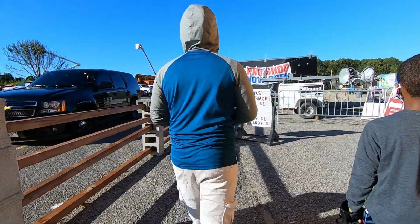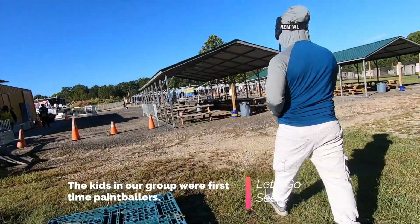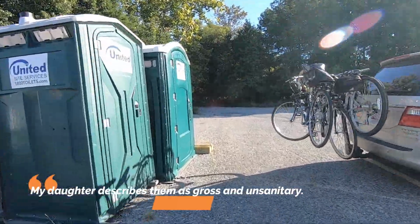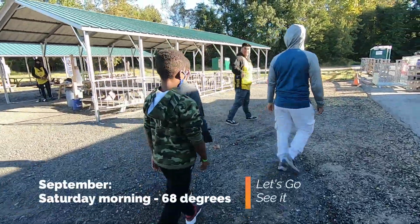500 paintballs sounds like a lot. The reality is, it lasted only 3 hours, and we were able to play about 5 games with that many paintballs. Their bathroom facilities are porta potties, and it's located at the entrance near the parking lot. I definitely recommend you use it before going on site.